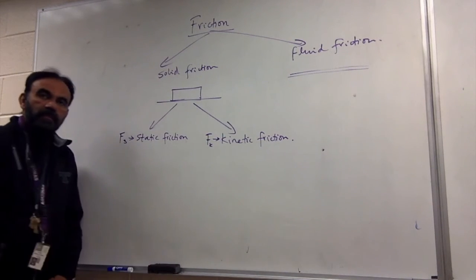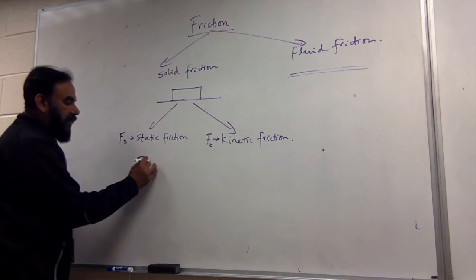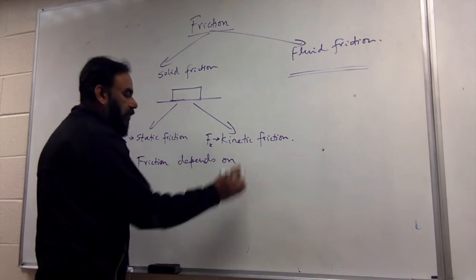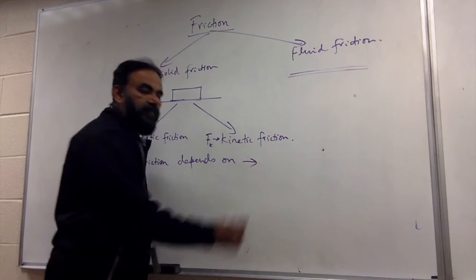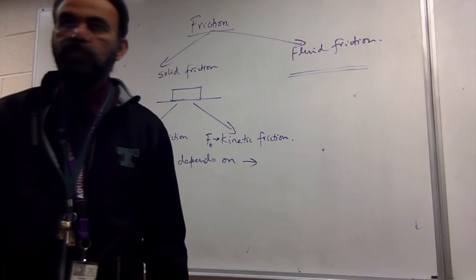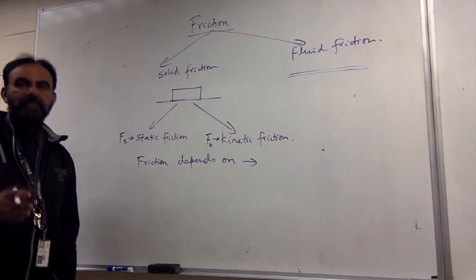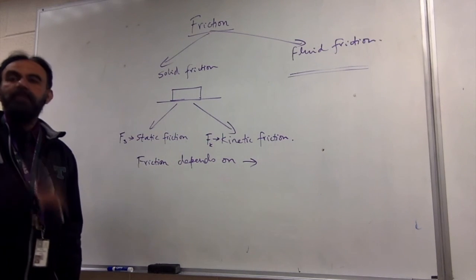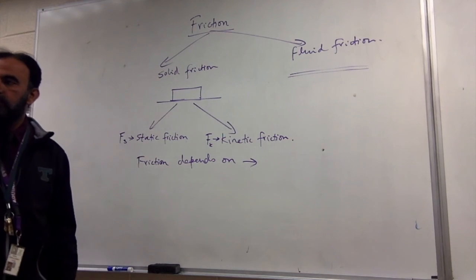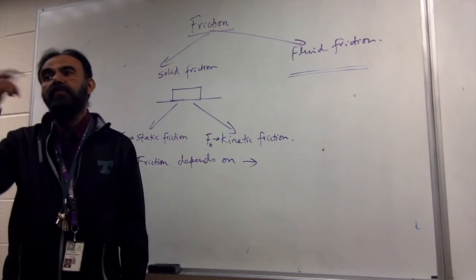Now what factors does friction depend on? Like between the book and the table, what does friction depend on? Mass? It does not depend on the mass. Surface area? It does not depend on surface area. It does not depend on weight. The force you're applying to it? Applied force? No, I'm talking about the force of friction.